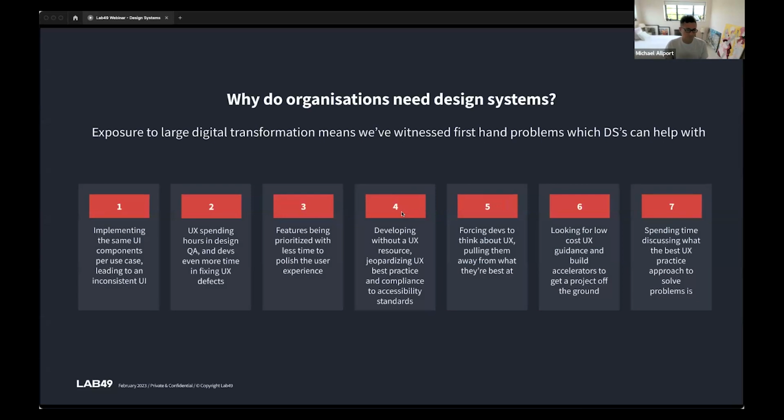And what are the reasons that we've seen our clients need design systems? Some of the things that we've seen: tech teams just implementing the same UI components over and over again, leading to inconsistent UIs. We've seen our own UX people, our own product designers, spending hours and hours in QA when the engineers are delivering stuff and it's just not the same as what we've designed. And it creates a lot of technical debt that often doesn't get fixed.